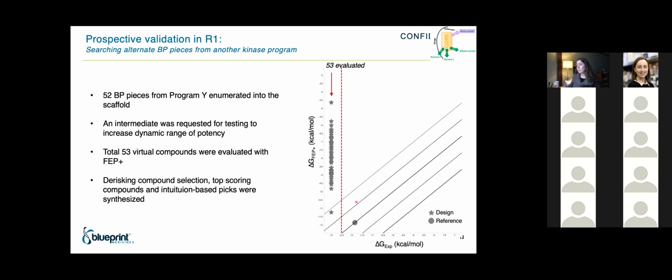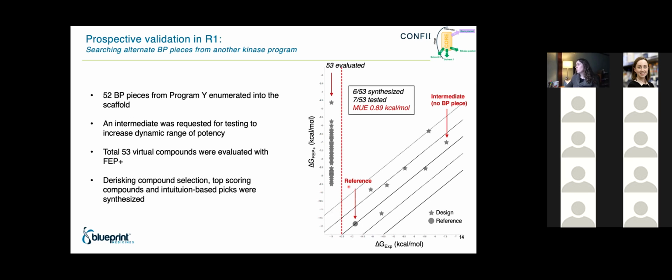So we wanted to pick the top scoring compounds here, but we also wanted to make sure the intuition-based picks from the chemistry team are synthesized as well. So we didn't want to bias too much with FEP scores. So eventually 7 compounds were synthesized and tested.